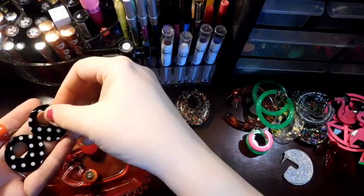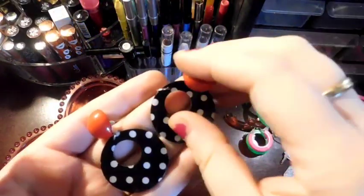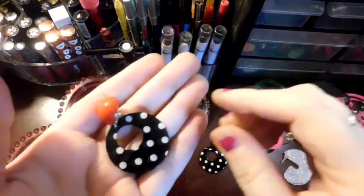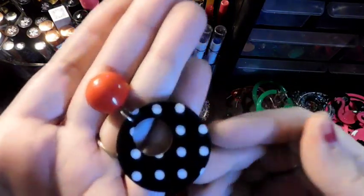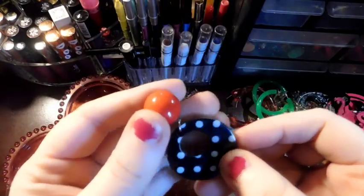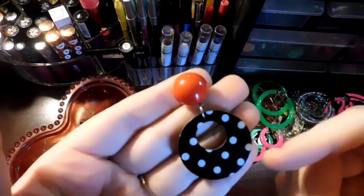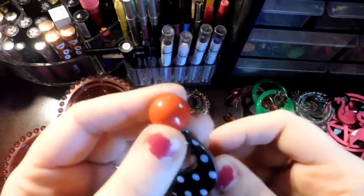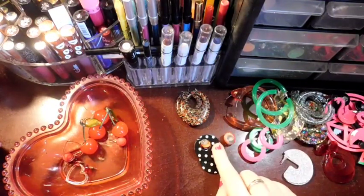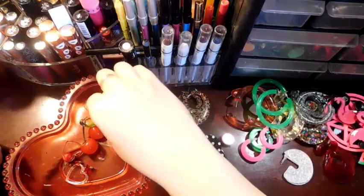I wore these for our vow renewal. Unfortunately, it broke in the middle of the night, but I did find the bottom, so it would be easy to put those back together. They matched everything I had going on. Black and white polka dot and red, and it's the same style earring that I love, which is the hoop bottom and the round post. So I really like those. Those weren't $1. I think I spent like $2.50 for those, so they were a little higher than what I normally spend.